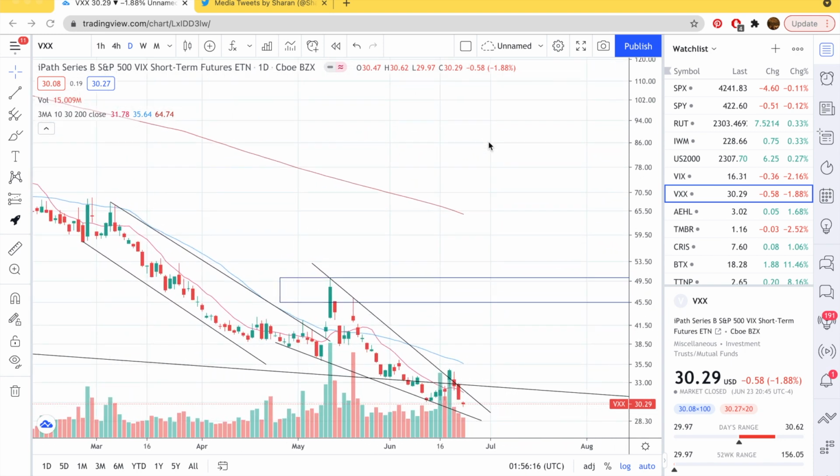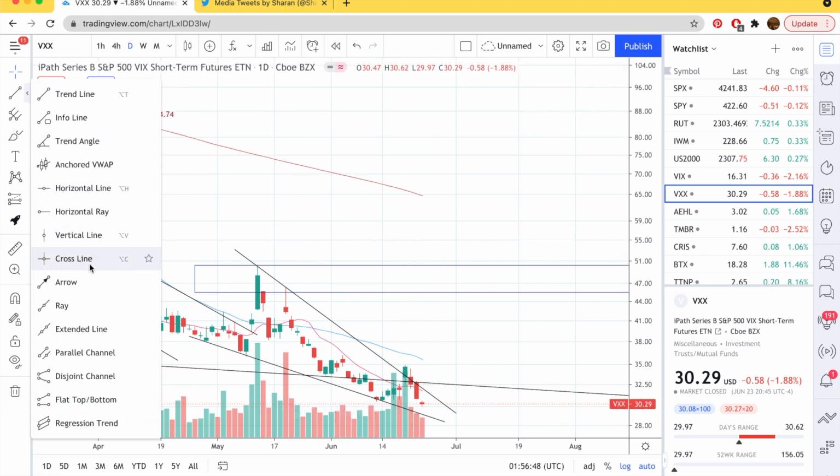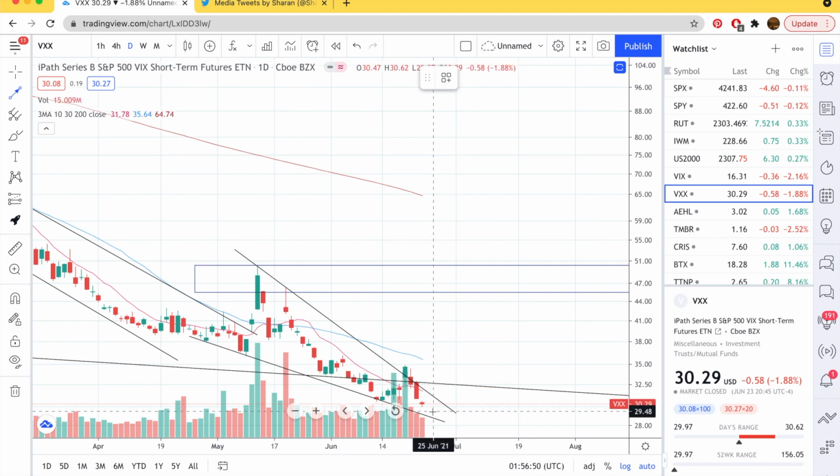So let's get into the charts. We are looking at the VXX or the VIX. As we expected, the VIX popped and then went down. As you remember in my last video, I was talking that we may make another low, which we made or we are in the process of making. But this is a falling wedge pattern, which is bullish. So we'll definitely see a reversal at some point of time.